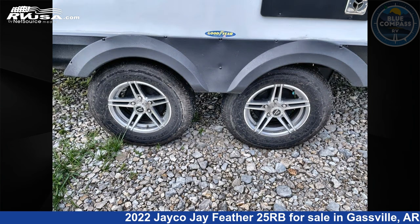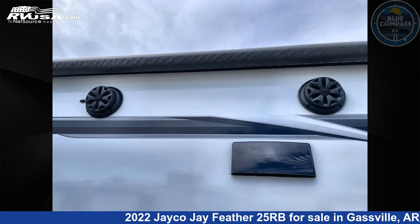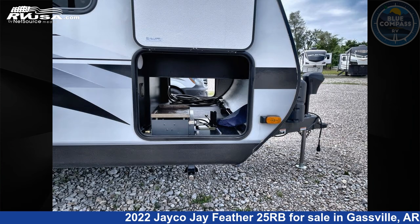This used Jayco is 30 feet 0 inches in length and features sleeps 4, Slideout, and 55 gallons fresh water capacity. The floor plan layout of this travel trailer features front bedroom, outdoor kitchen, rear bath.